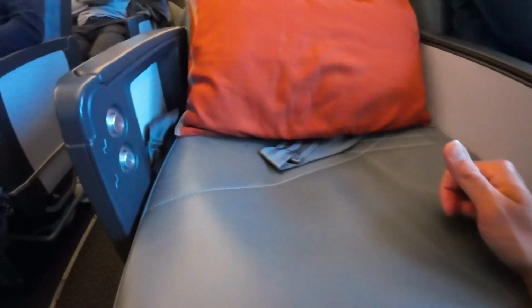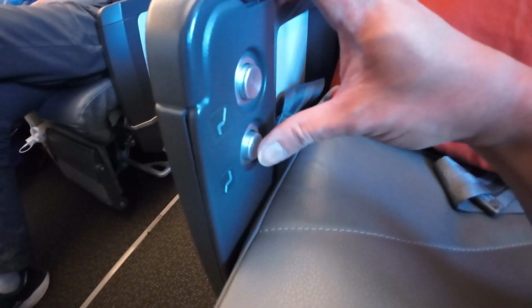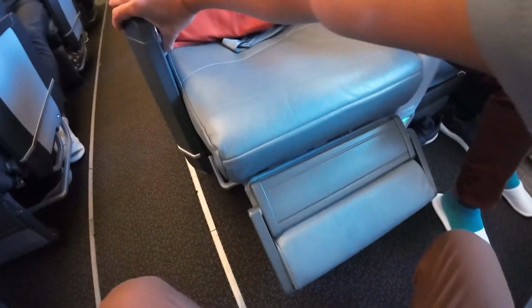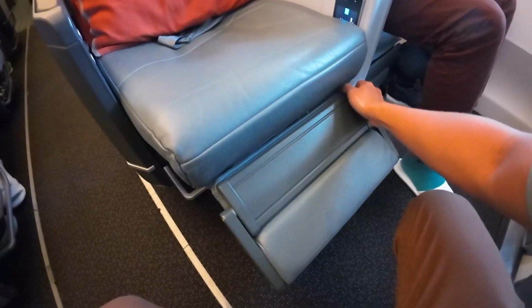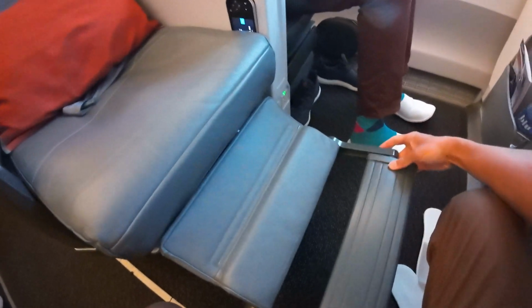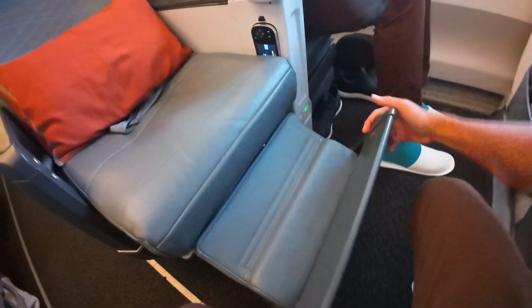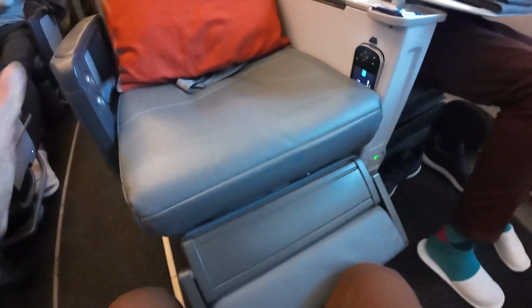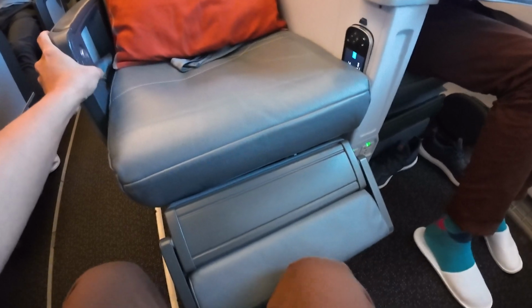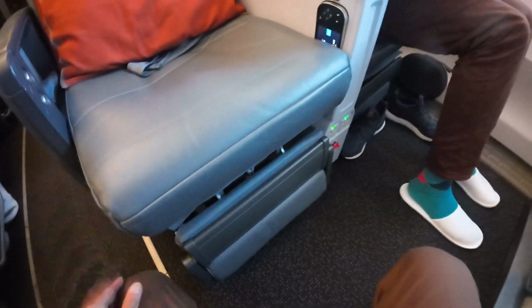Let me show you how to release the leg rest and the foot rest. So there are two buttons at the side, and you just need to press the lower button over here. That's the leg rest, and you just need to pull this out here, and that's the foot rest. And to put it back in, you just need to fold it inwards. While pressing the button again, you need to push the leg rest back, and that's easy.